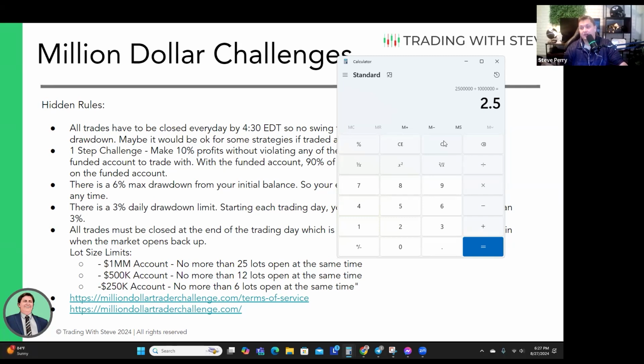Now, 25 lots is a big trade. For many people, they're never going to take a trade with 25 contracts. That might be an appropriate lot size for a 200K account, or maybe a 100K account if you're taking a big old trade. So 25 lots on a $1 million account is pretty standard. That's going to be a standard trade.